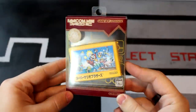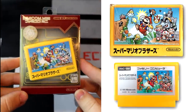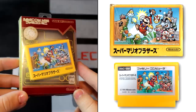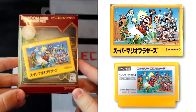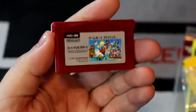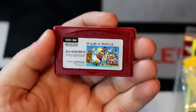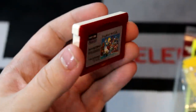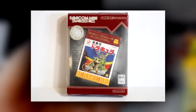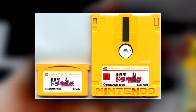The packaging of these games is also significantly different from the US releases, and more closely resembles the packaging of their original counterparts. You can see here why they were called Famicom Mini. The colors of most of these cartridges are dual-toned, red and white, once again to match the color scheme of the original Famicom. But other titles, which were first released for the Famicom Disk System in Japan, have a slightly modified packaging and were given bright yellow cartridges to match their original medium.